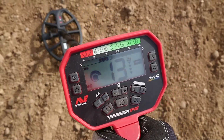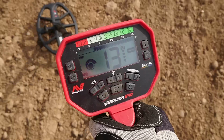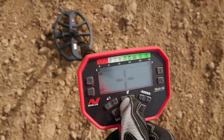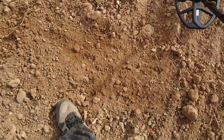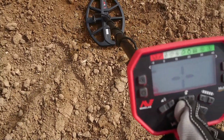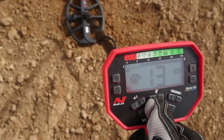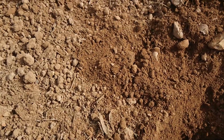Right, boys and girls. I don't know if you can see that, got a fairly solid 13. Now, 13s tend to be hammered signals on the knocks. Can't quite pinpoint it. The pinpoint has been quite good. There we go. There you go, spot on. Not very deep. Right, let's dig it.